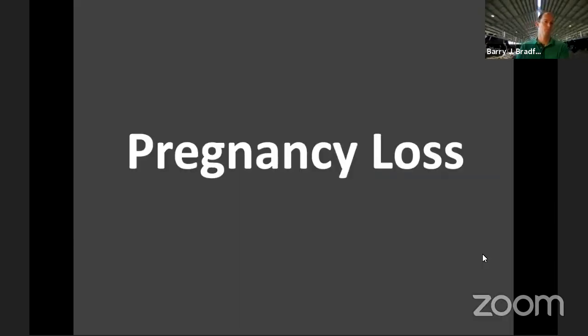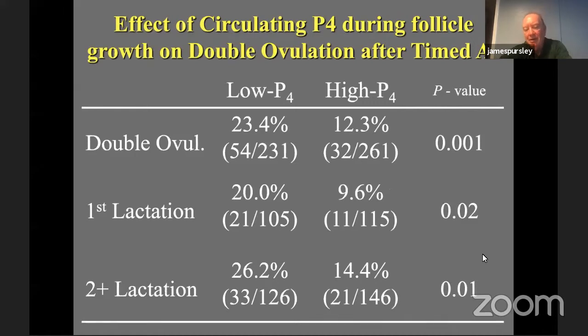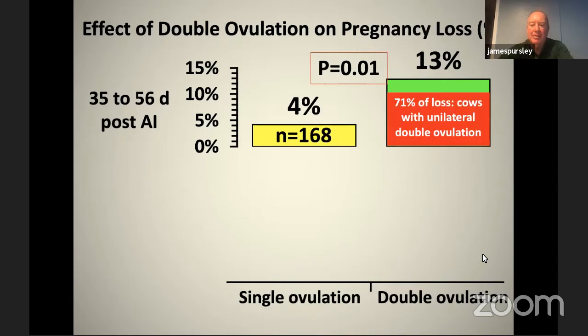Okay, so real quick on pregnancy loss, I showed you these data a little bit earlier where the high P4, the double Ovsynch, had greater chances for double ovulations and fewer losses, basically. JP Martins did a big study, and one of the outcomes I'm going to show you real quickly was the effect of double ovulation on pregnancy loss. From 35 to 56 days, there was a big increase in pregnancy loss in these cows, around a 13% chance for a loss.